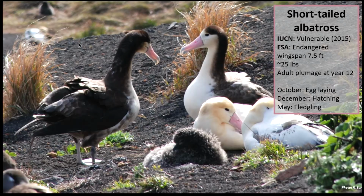So, I said I'm mostly going to talk about the short-tailed albatross. So this is a picture of a number of individuals. The short-tailed albatross is the largest of the North Pacific albatrosses. Their wingspan can be up to 7.5 feet. They weigh about 25 pounds. And it takes them about 12 years to reach adult plumage. So the birds over here, they're kind of tucking their heads. These are adults, and actually the two that are standing up still haven't reached their adult plumage yet.